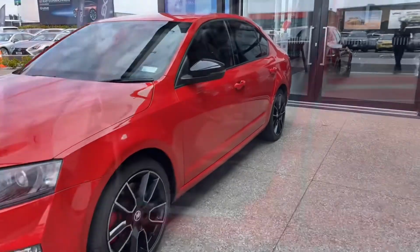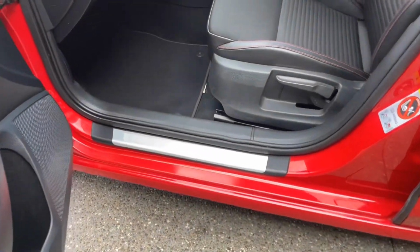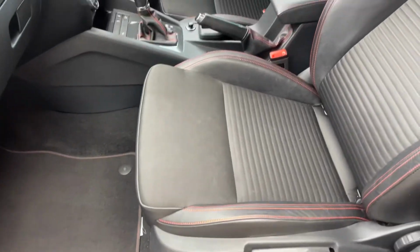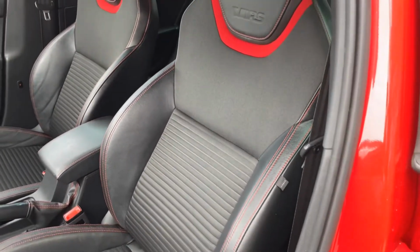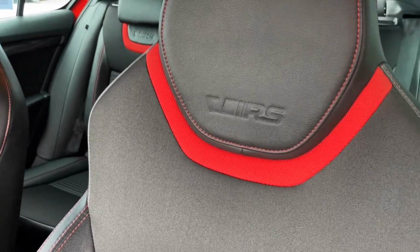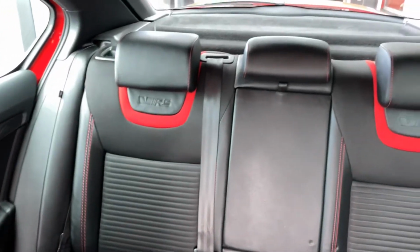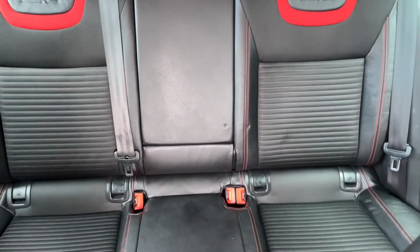Let's check out the interior. Look at that, nice and spacious, very clean. Let's just show you the mats. Look at how clean that is. Fantastically looked after, this car. The infamous Octavia seats, they are fully wraparound seats. There's the embossed RS symbol. I'll show you the rear seats as well. Same story there too, very clean, very tidy.